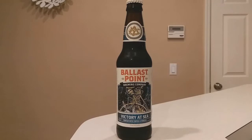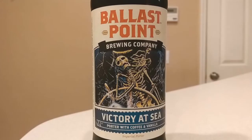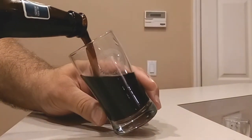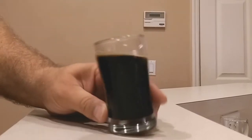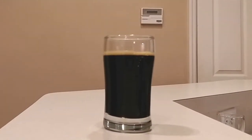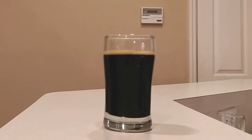Victory at Sea is an imperial porter with coffee and vanilla. The beer is stated to have subtle roasted notes and minimal acidity due to the use of cold brewed coffee. It has an ABV of 10%, an IBU of 60. Beer Advocate rates it at 97, Great Beer rates it at 99, Untapped rates it at 4.08. Alright, so starting off the episode, we have Victory at Sea.